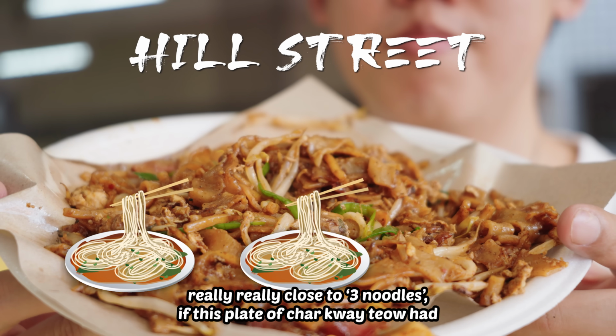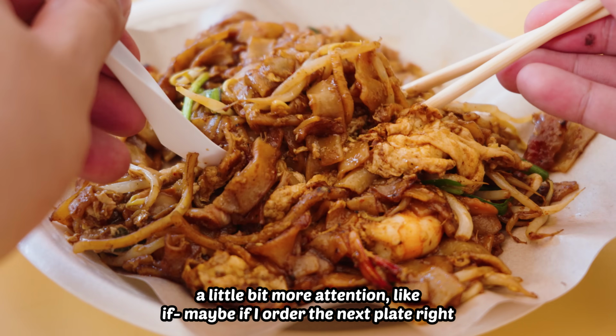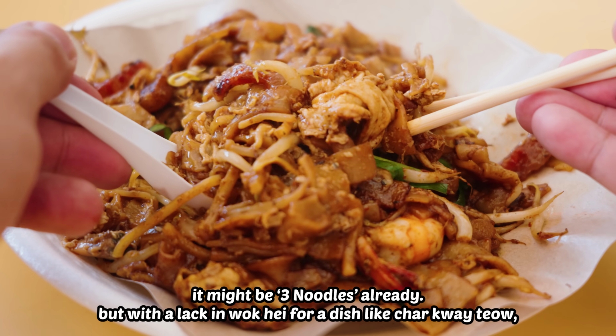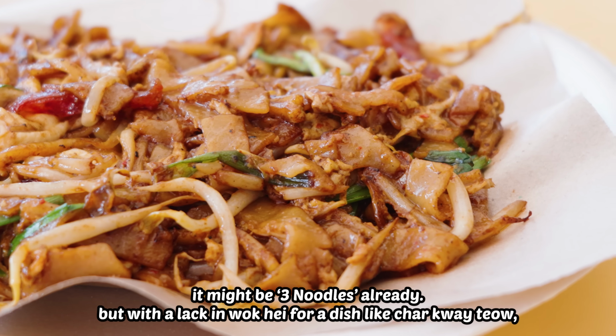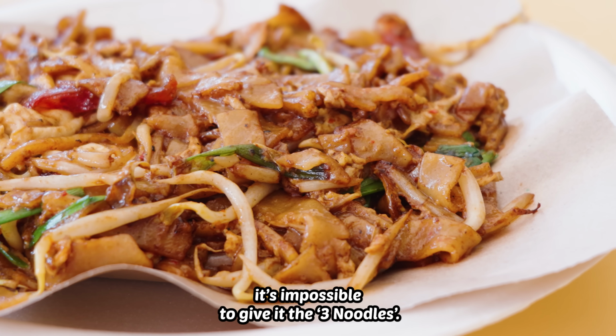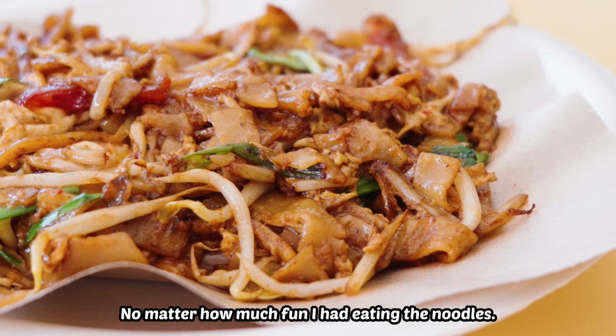If this plate of Char Kway Teow had a little bit more attention, or if I order the next plate, it might be 3 noodles already. But with a lack in wok hei for a dish like Char Kway Teow, it's impossible to give it the 3 noodles, no matter how much fun I had eating the noodles.